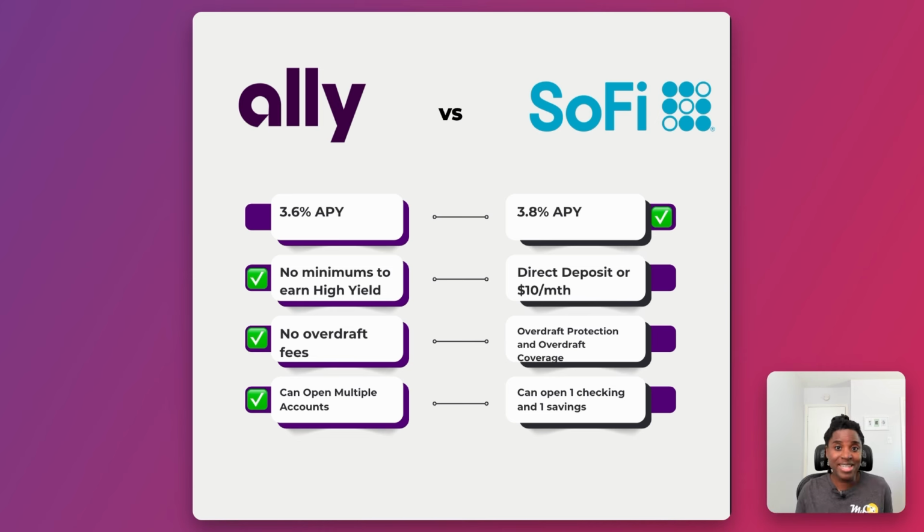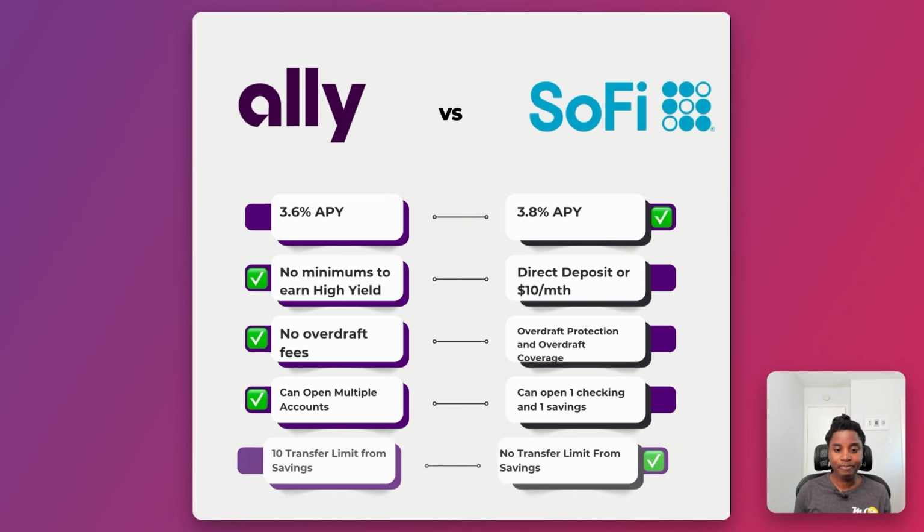So if I wanted to have my own personal checking and savings with SoFi, and then I wanted to have a joint checking and savings with SoFi, that cannot happen. You can only have one account open with SoFi, which is not as great as Ally, because with Ally, you can have multiple accounts open with them.